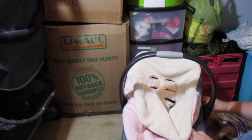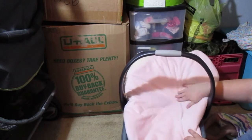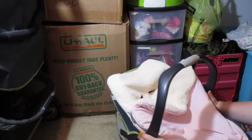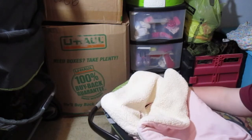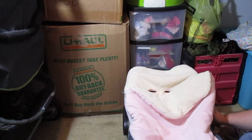But anyways, as you can see, I've got this Bundle Me on here, and this is why Bundle Me's are not safe. I do have a Bundle Me. We had one for my daughter. We used it for her stroller only. They're nice in strollers, especially in cold areas.